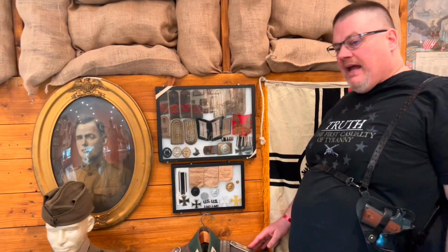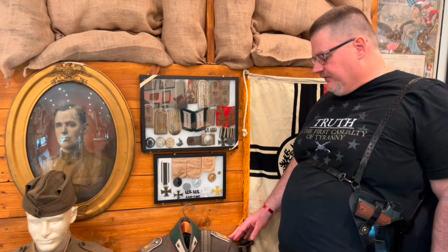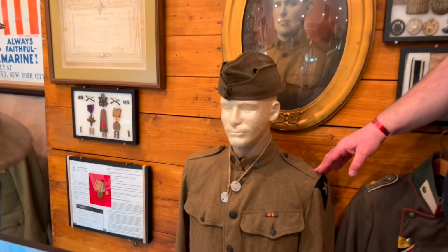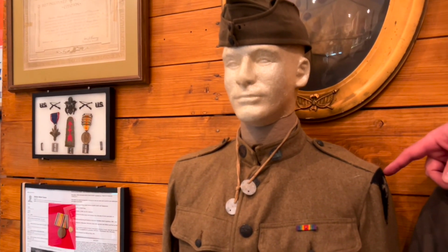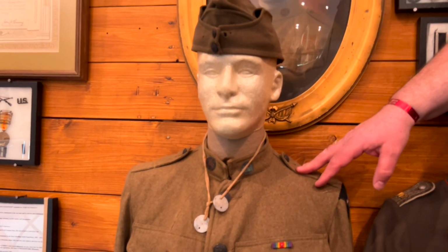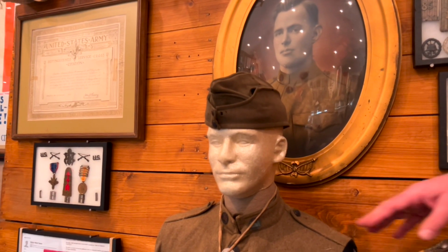Over here, I have a German infantry officer's tunic from the 102nd Infantry Regiment. And this guy was from Wisconsin, from the Door County area, and he was in the military district of Paris after the war. This is all of his stuff. Notice the British-made hat. Here's a picture of him with his dog tags. This came out of the woodwork this last summer in Wisconsin.